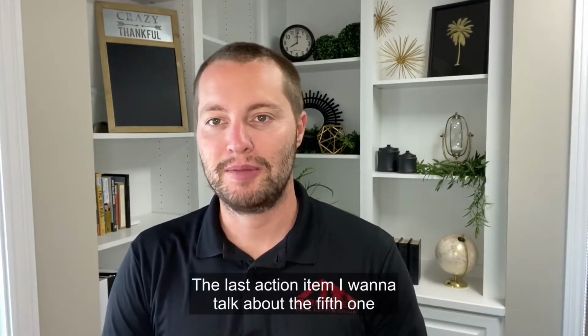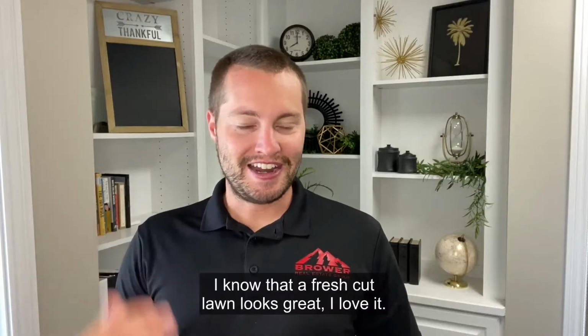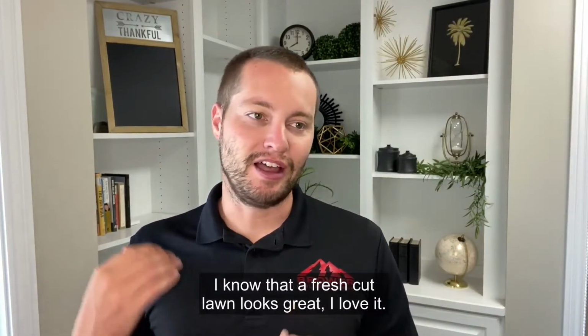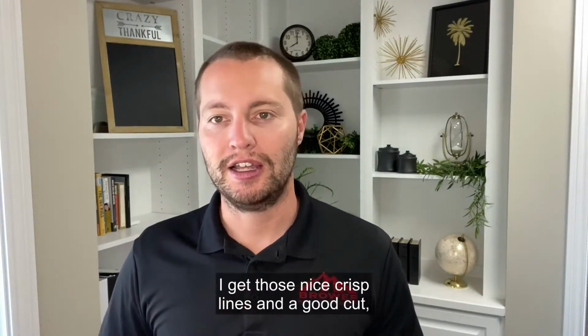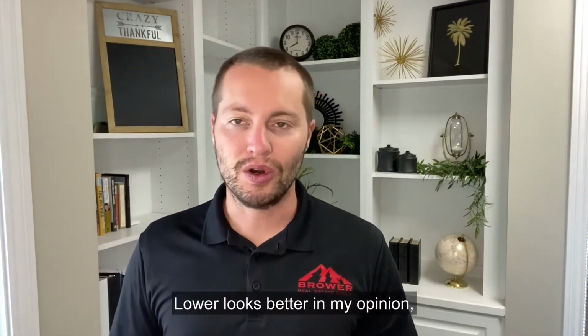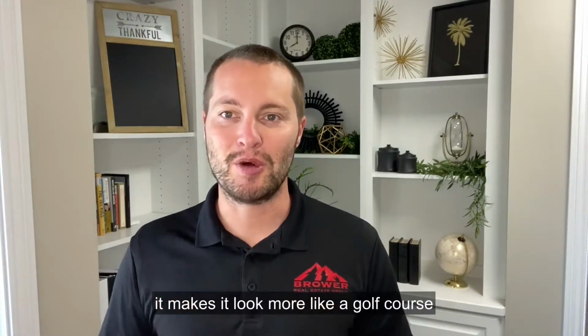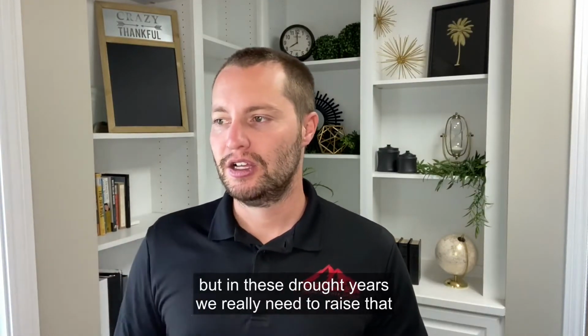The last action item I want to talk about, the 5th one, is raising your lawnmower. I know that a fresh cut lawn looks great. I love it. I'm on my front yard twice to make sure I get those nice crisp lines and a good cut. But we want to make sure that we're raising our mower. Lower looks better, in my opinion, makes you look more like a golf course. But in these drought years, we really need to raise that.